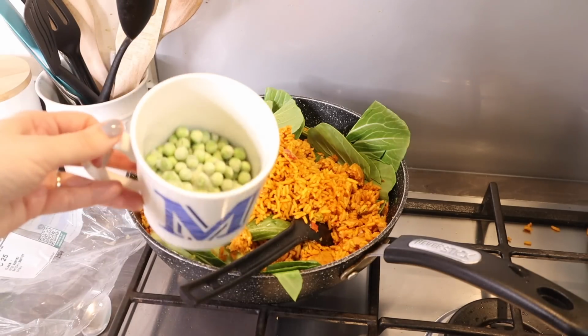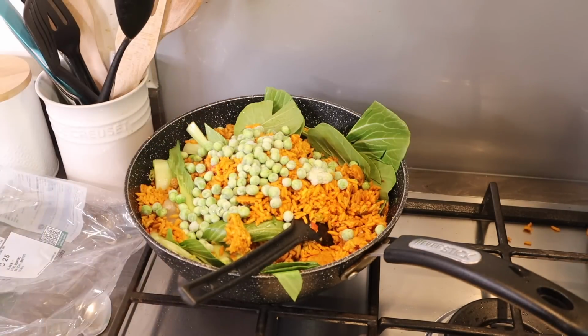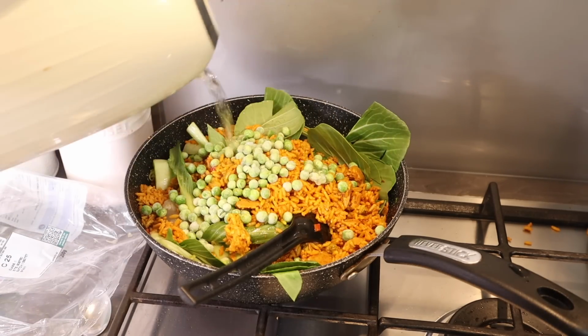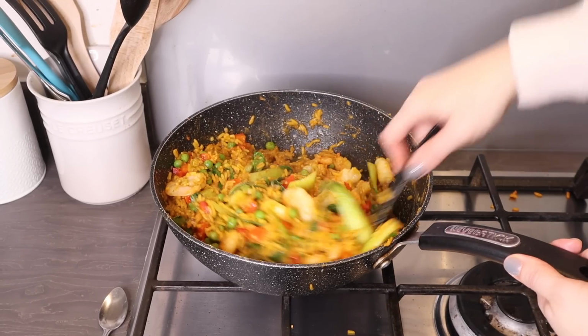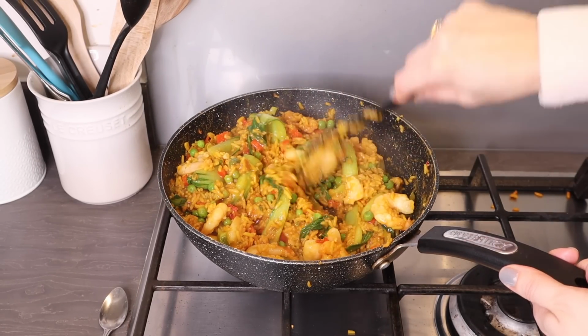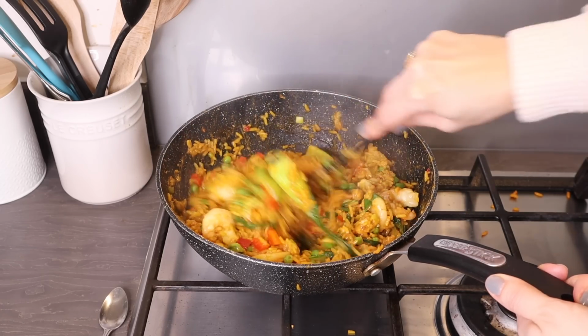So I'm also going to put the peas in at this stage, pop them in, and then just add a little bit of water too. Left this for, I don't know, around 6-7 minutes, and it seems to be cooked. The prawns are cooked through nice and pink, so that's pretty much ready.